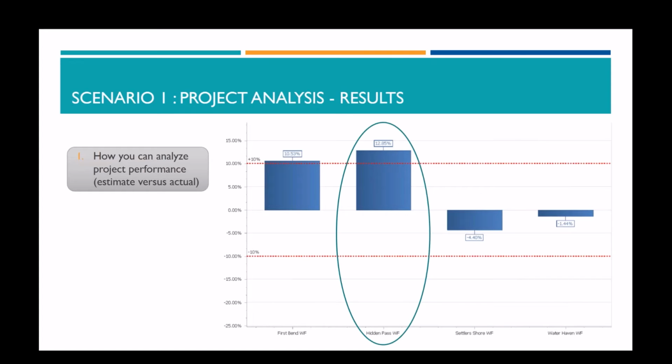This report here is basically telling me that all our projects are being executed within or close to our Class 1 estimates. Okay, the actuals were less than the estimates on 2 of the 4 projects and above on the other 2. The hidden pass project warrants looking into further as the actuals exceeded our Class 1 estimate by nearly 13%, and they fell outside of our 10% band. That's the one that obviously stands out there.